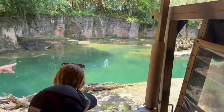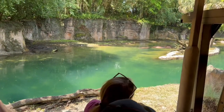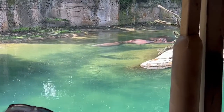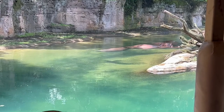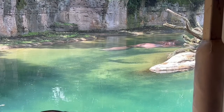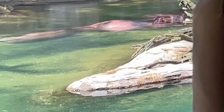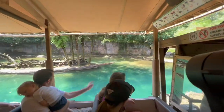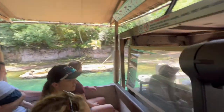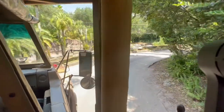Right over here on the left-hand side of the vehicle is going to be a bloat of hippopotamus. A bloat is the name of a group of hippopotamus. Hippos can stay underwater for 8 whole minutes without coming up for air. There is a baby hippo in there. Now hippopotamus are herbivores. That means that they eat plants. They are even known to eat so many plants that it weighs about the same as that young hippo. That is a lot of food. Fully grown hippopotamus can weigh 5,500 pounds.